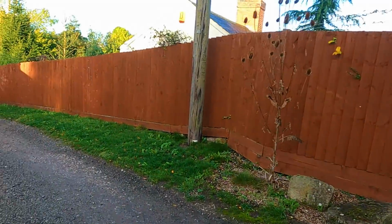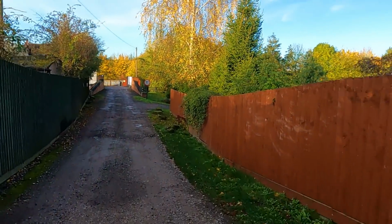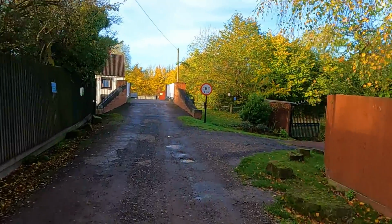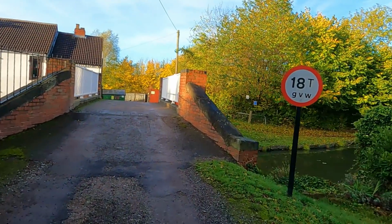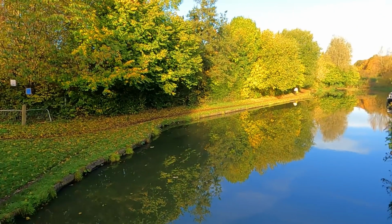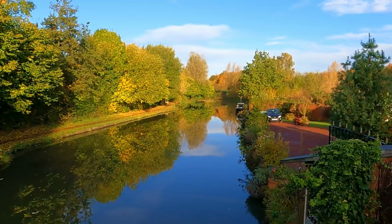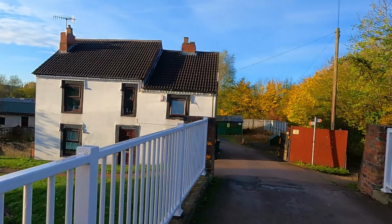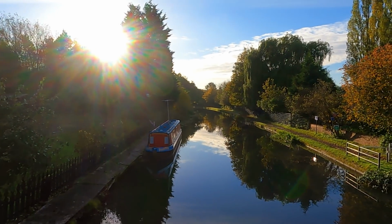I'm just going to show you the close proximity of where the actual Erewash Canal is. Let's take you down here a little bit, and here's the Anchor Lane Bridge over the Erewash. It's looking absolutely beautiful down there today. Look at that. I do love these crisp autumn mornings. There's no frost today, but it's extremely sunny, and as you can see, the trees are changing colours, and there's the view south towards Ilkeston and Trent Lock.